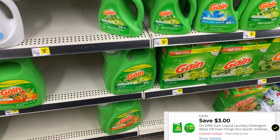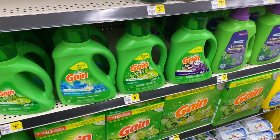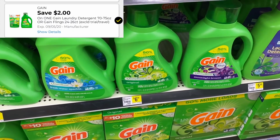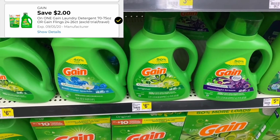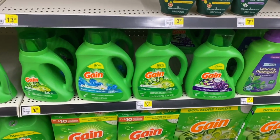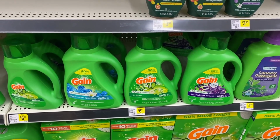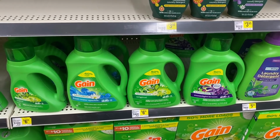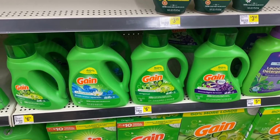So I'm going to get one of these big 150 ounce Gains. They're $13.50. I'm going to be using the $3 digital, and then I'm going to grab one of these babies for $6.95 right here. These are the 75 ounce Gains. We're going to be using the $2 digital, and that's going to be our complete Gain deal. $13.50 plus $6.95, we have over $20 in Gain products. So now we can use our $5 off of $20 Gain coupon in combination with our $5 off of $25 when we add a few more items to get us to $25.